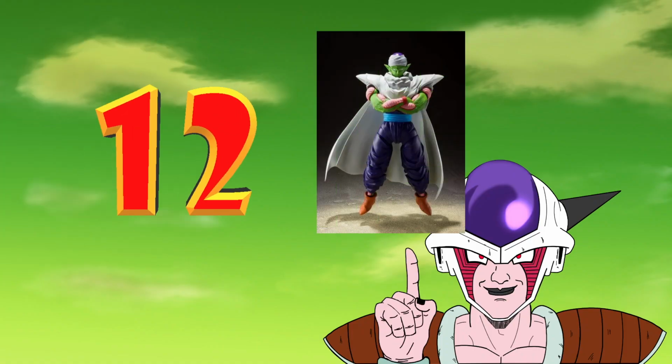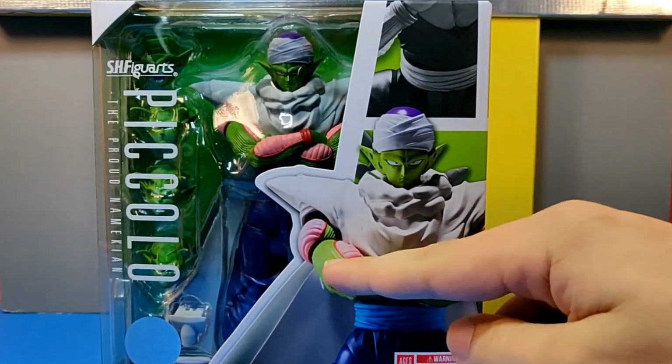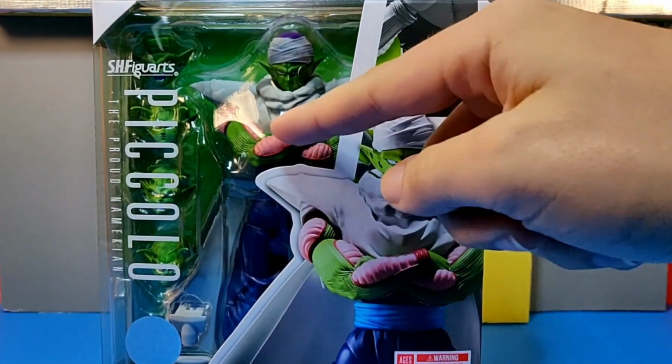Number 12, Piccolo. Here we have one of last year's latest releases, and this is a character that a lot of people have heavily anticipated.